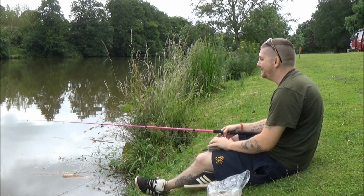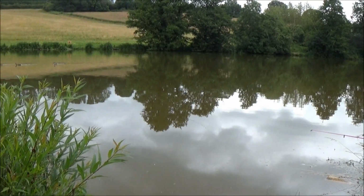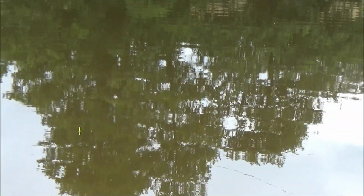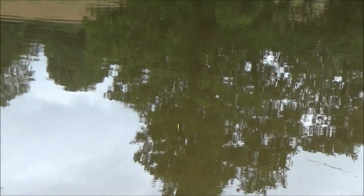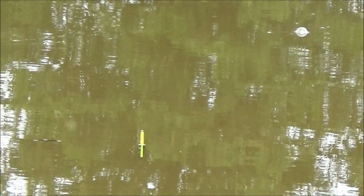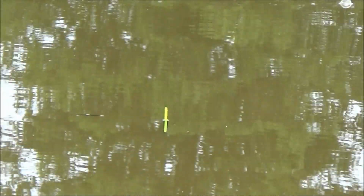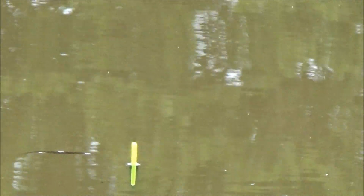Well, desperate times have called for desperate measures, guys. We're now on to oh, where is the float? Can't find it. That'll be my colour blindness kicking in. There is a float. Oh, there it is. Just about seeing it. It's difficult for me to see, being partially colourblind. I bet that's a fact a lot of you didn't know, guys.